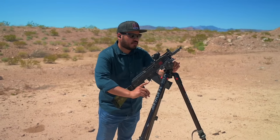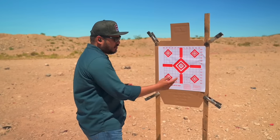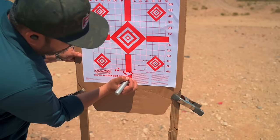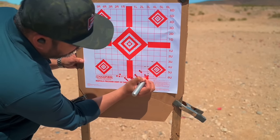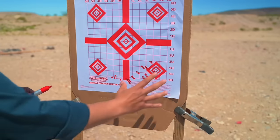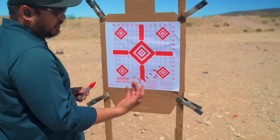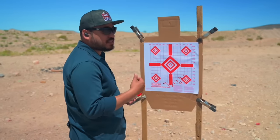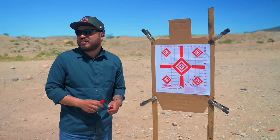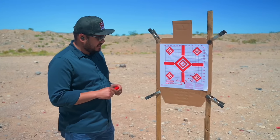All right, little 10 round group. Let's go see how it is. So kind of what I was afraid of, guys, look at this group, come and zoom in here. I wanted to make sure I shot 10 rounds plus. And it's like over here. We definitely need to come high and left, which we kind of figured out from shooting the steel targets, but this isn't an ideal zero, right? Yeah, we'll see how it goes.